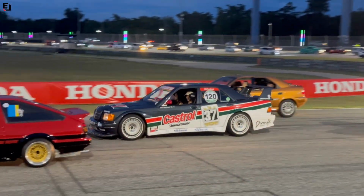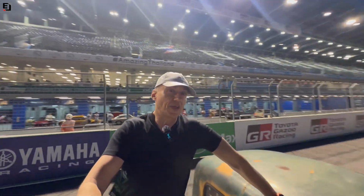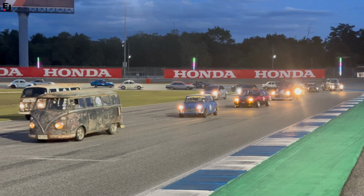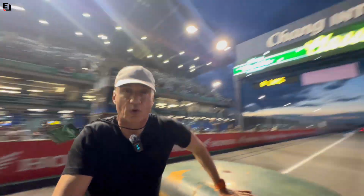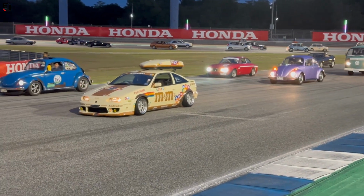This is just an absolutely amazing vibe, amazing visual. You can see the light is faded. You can see the pit lane is lit up behind me in the grandstand. And on this side, we're going down the main straight, and there are cars absolutely everywhere. Spin the camera around like that. You can see it going underneath the sign, man. Absolutely something else.